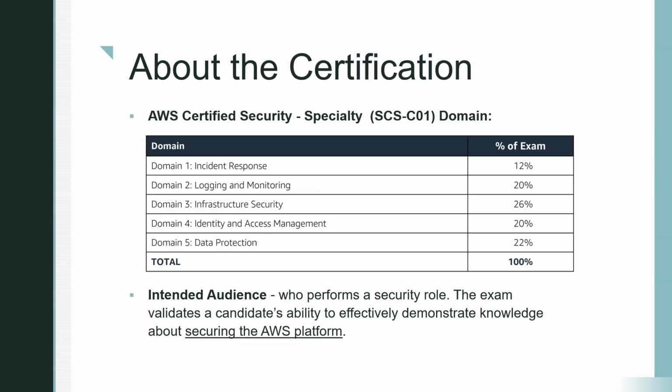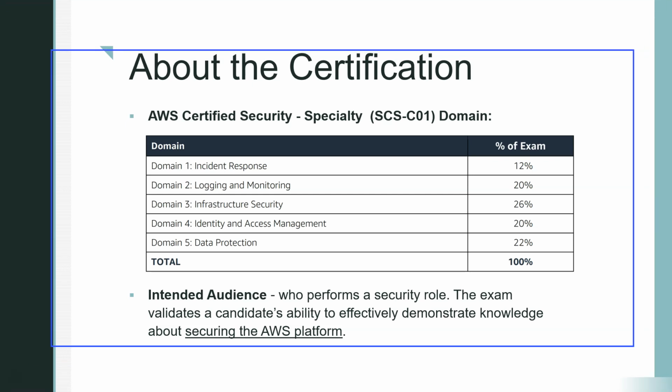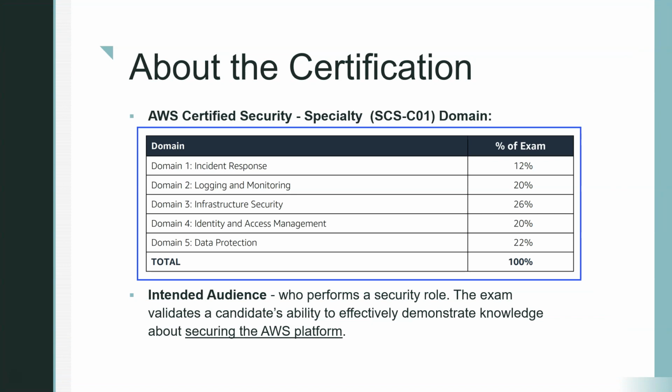Now let's get started. About this certification, this is a specialty certification for security, and the code is SCS C01. So what does this exam consist of? It has 5 domains: incident response, logging and monitoring, infrastructure security, which has the largest number of questions in the exam, then IAM and data protection.